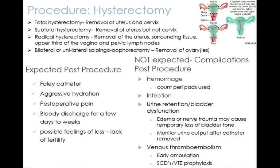Infection, again, bladder dysfunction is possible due to manipulation of the bladder and removing parts, cutting things around the bladder. So monitor the urine output after the Foley is removed to make sure that the bladder is not dysfunctional. And VTE is a risk after. I should put that for every surgery. VTE is a risk after any surgery.